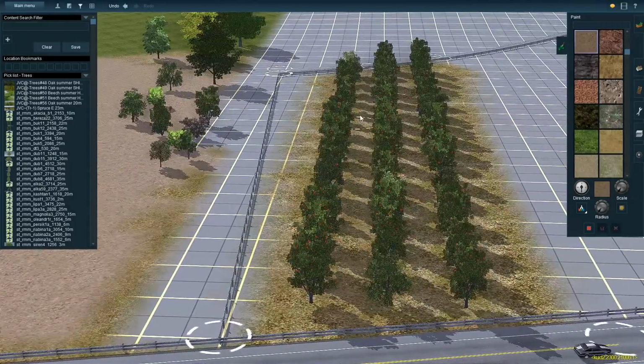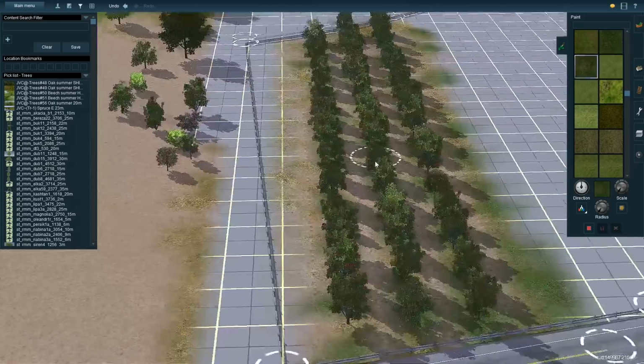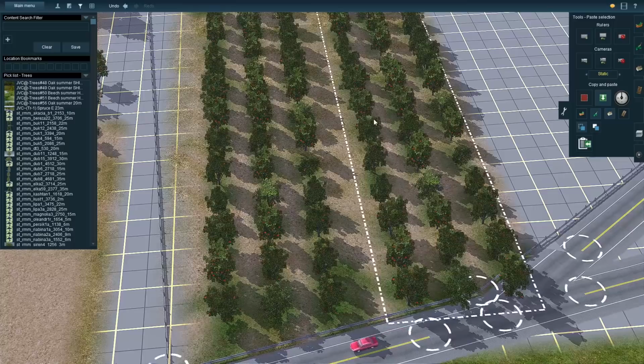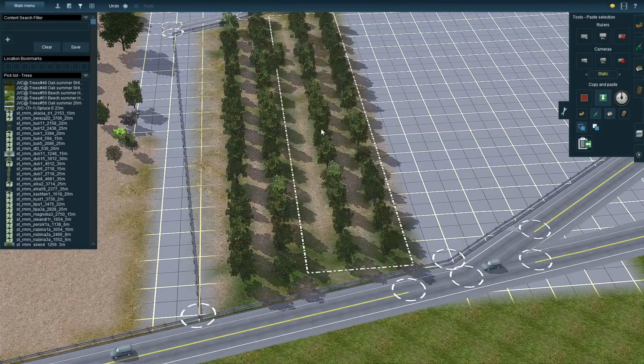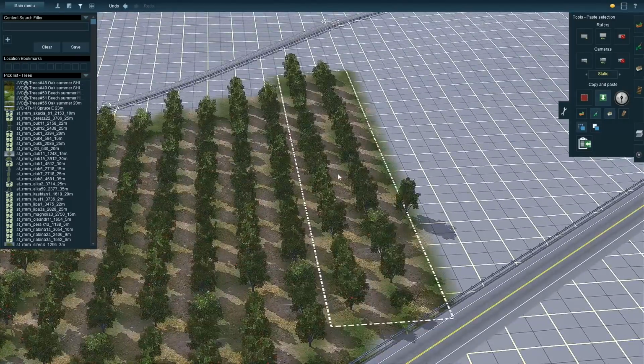They're part of the STRMM tree download bundle or whatever you would call it. And they look really great. They're just the right, I guess, resolution to represent a nice apple orchard. So what I was doing here was I lined them up and I did some texturing.